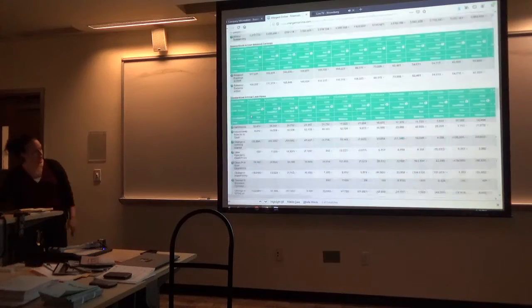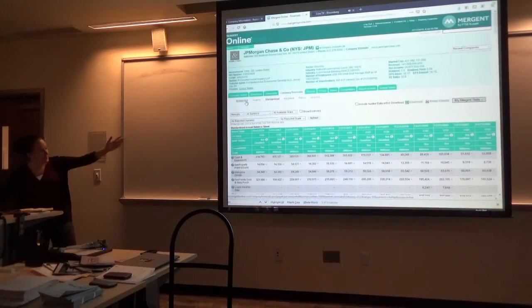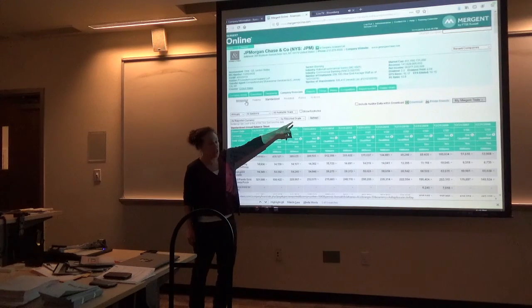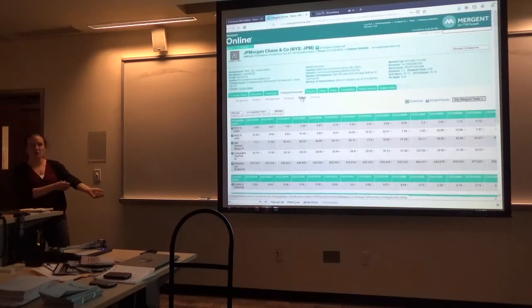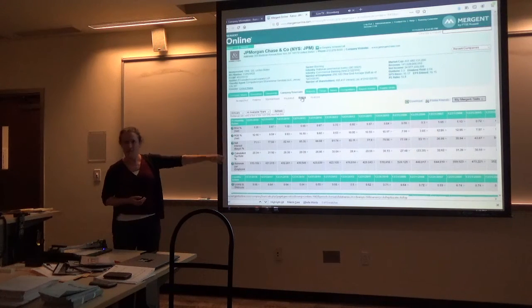And then there's other stuff here as well. So even though it defaults to as reported, also check out the standardized. Also check out the ratios. It doesn't have every ratio in existence because obviously there's a million ratios and you can calculate them yourself, but these are the big ones that they've already done for you.